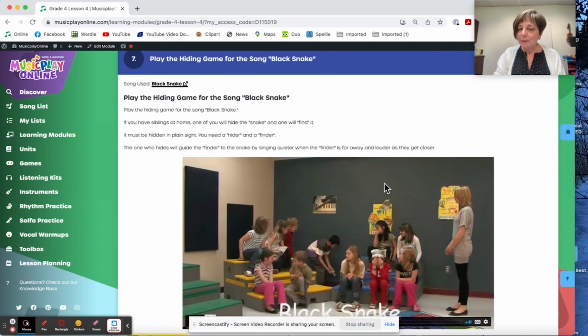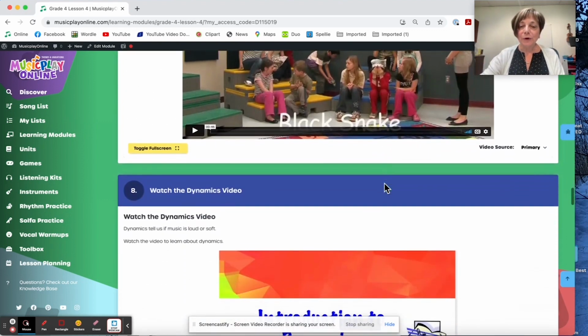And here's a demo of the hiding game. One child hides the snake. The child behind them or beside them is the finder. So I've got in this demo one child hiding their eyes, the other one hiding the snake. When you're far away from the snake, the class sings quietly. As you get closer, you sing louder.